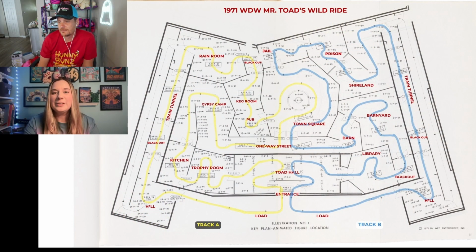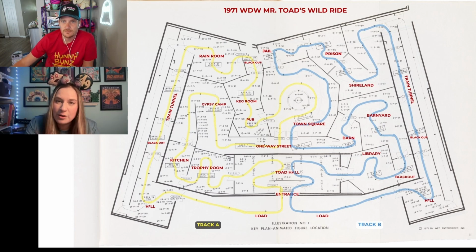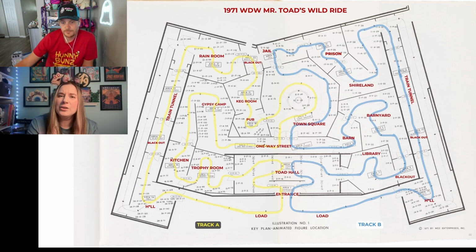Are we ready to move on to the next scene? Let's do it. So let's head into the next scene. We've been through Toad Hall, we went into the library, and we did a U-turn around the library here. Then we're going into a blackout, which we don't have much to show you because it's just dark. So we're going to go through the barnyard and then around the corner into another very, very short scene called Barn in this layout.